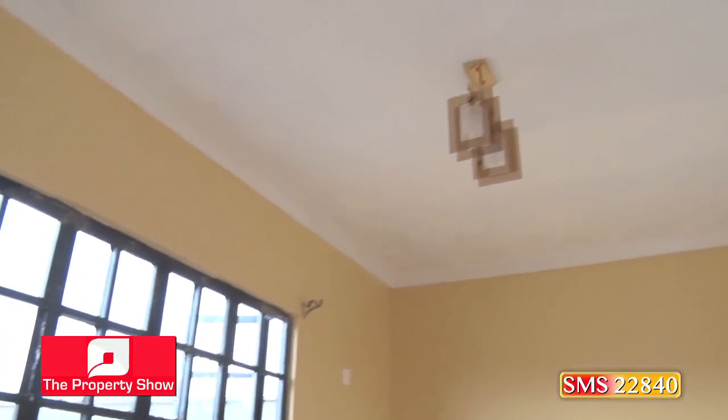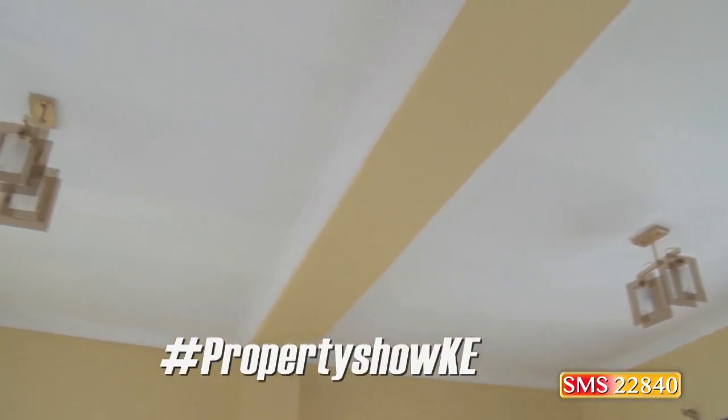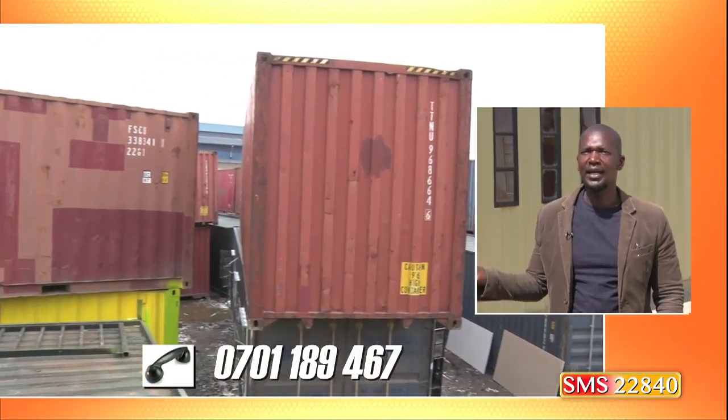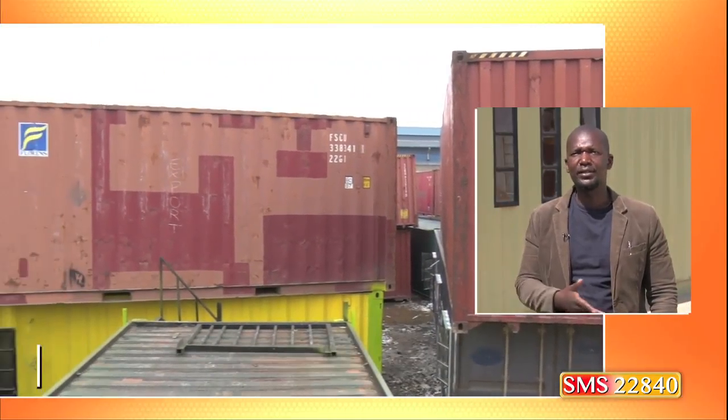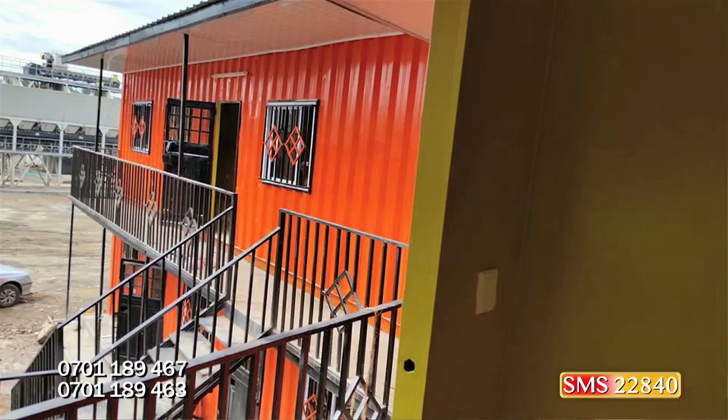The life expectancy of a container home is basically forever, because the steel used for a container is called coating steel. It is made for shipping sea conditions. So once you put it on land, our tropical climate is not even as adverse as the sea. So it will take a lifetime.